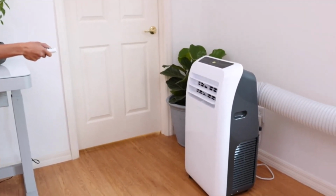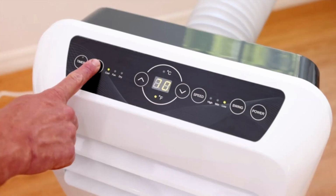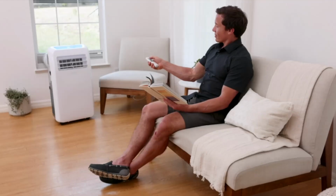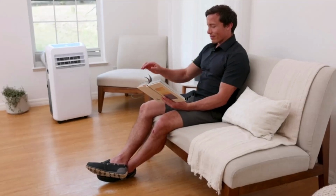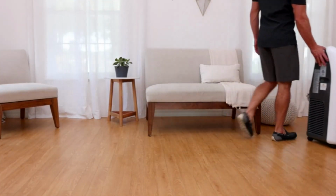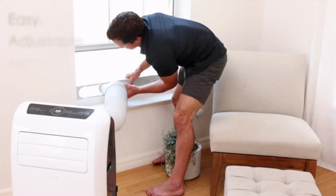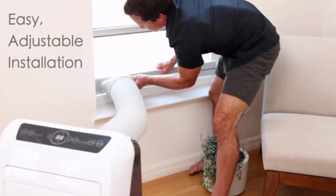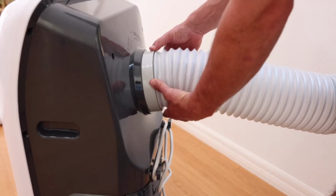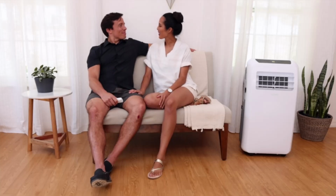With remote control access, you can quickly and easily shift through modes of cooling, fan, and dehumidifier. Select your desired temperature without interrupting your relaxation. Smooth rolling caster wheels allow for easy transport between rooms, so you can bring comfort to any area of the house. Simply roll to your desired location, easily install the windowsill, attach the flexible vent hose, and feel the cool breeze quietly generated just for you.